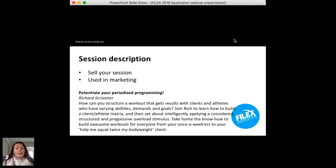The less work that we have to do on your session description to make it really hum or sing is a great thing. So it's important, but for anything that you're going to submit, if you know that you're perhaps not the best writer yourself, you could consider having a friend or family member or someone in the industry or someone that writes really well, read over it and edit it before you submit it.